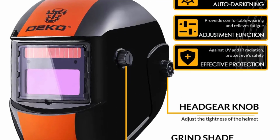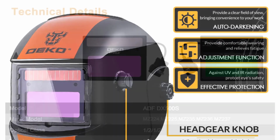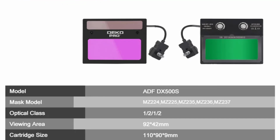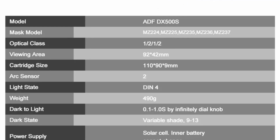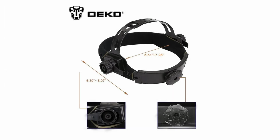Another feature I appreciate is the adjustable switch time, which can be set between 0.1 seconds to 1.0 seconds. This flexibility allows me to customize the helmet's responsiveness based on the welding process I'm working on, providing the perfect balance between protection and visibility. The combination of a lithium battery and solar cells provides a reliable power supply that lasts for over 5,000 welding hours. This feature is a game changer for me, as I no longer have to worry about frequent battery replacements or running out of power during critical welding tasks.